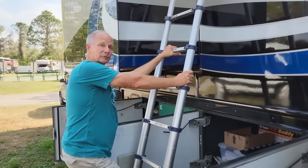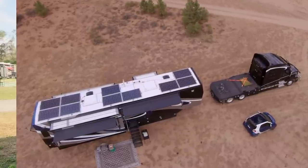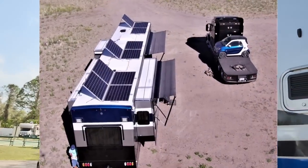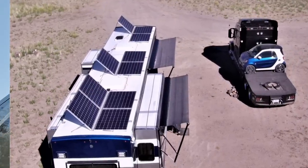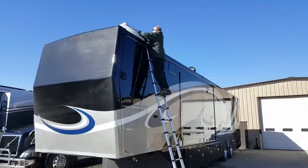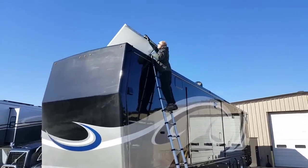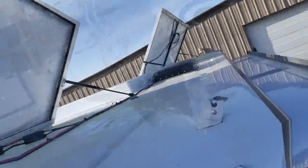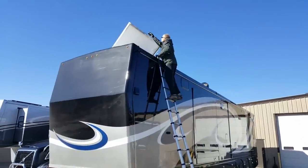All right, so I'm going to head up on the roof. We're going to talk about the solar. I don't have to climb up on the roof, I just like to. I can tilt all the solar panels from this ladder on the side. They're all on a gas strut, so I just pop them up a foot or so, and then they will go up to about a 45 degree angle.